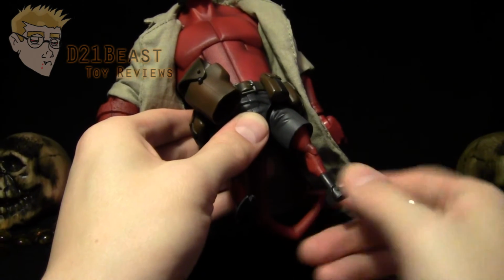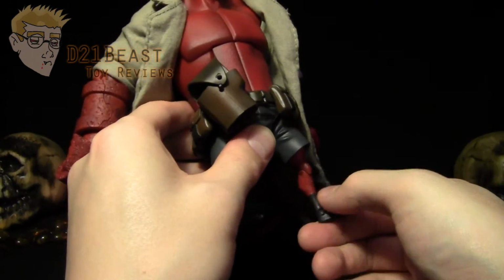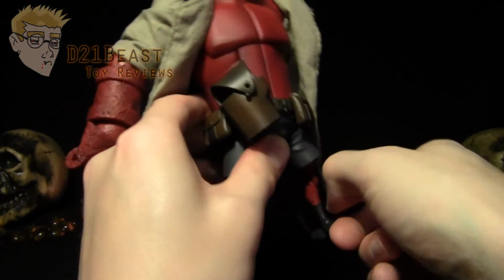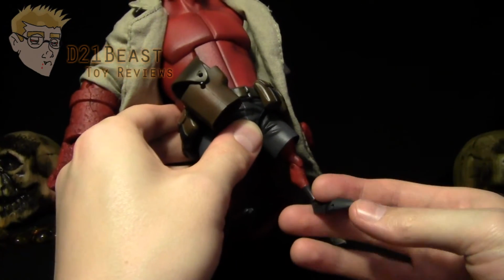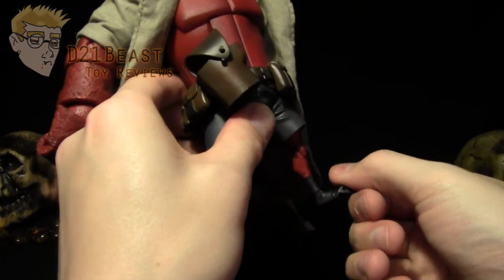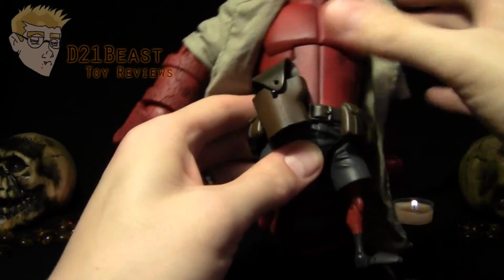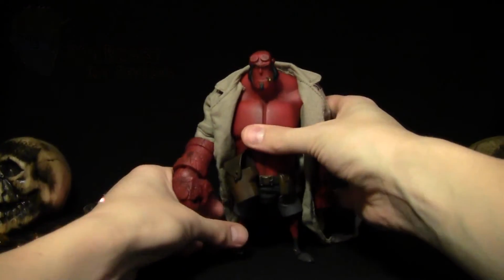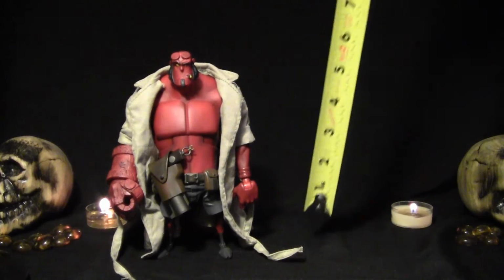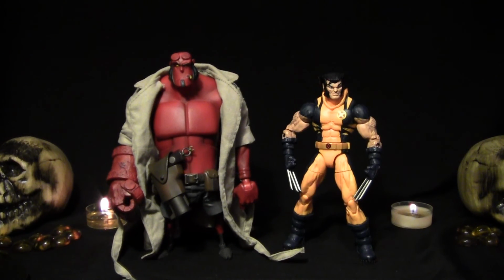He has a full rotation at the ankle here, or at the boot cut, and then his foot does bend down that far and bend up that far, and he's also got some toe articulation rather. His toe bends down very far and bends up. So a great range of motion on this Hellboy figure to be sure. Gentle Giant did not let us down. Height-wise, we can see this Hellboy figure does come in at just over 6.5 inches tall. For some size comparison, here we have Hellboy standing next to the 6-inch scale Marvel Legends Infinite Series Wolverine.